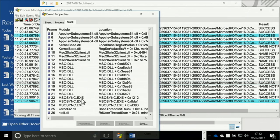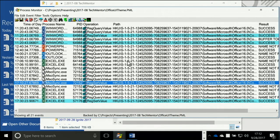And I found that this MSO Sync was doing it periodically, and they identified where in the code, because they could look at the call stack and figure out where exactly in the code this was happening and fix the bug. And so a few days later, I had a new version, just deployed like everybody else got, that had the bug fixed. And that's not the end of the story. So this was running for 6 hours and collected 21 events.